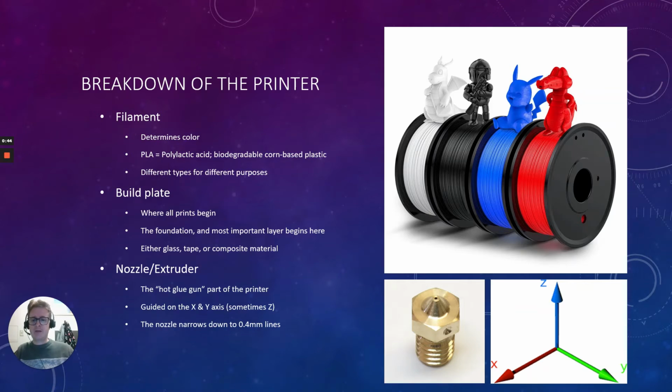It's made from a substance known as PLA, which is polylactic acid. It's corn-based, and it's biodegradable, and it's food safe. It's non-toxic, but I would not recommend actually eating it. Your prints all come from a reel, and the plastic is melted down to a tiny point of filament about the same size as the tip of your sharpened pencil.